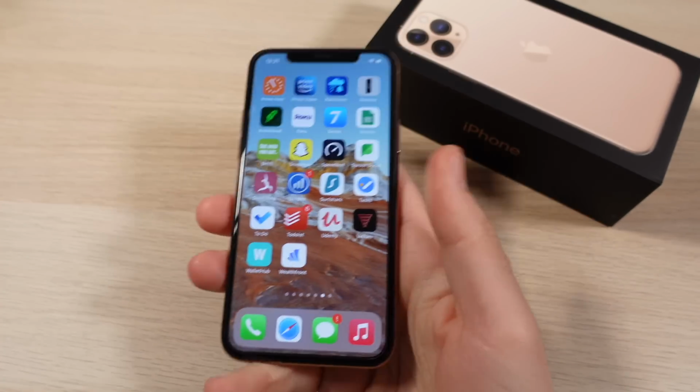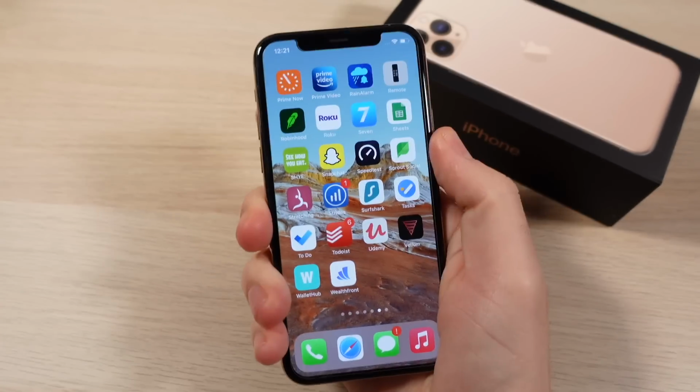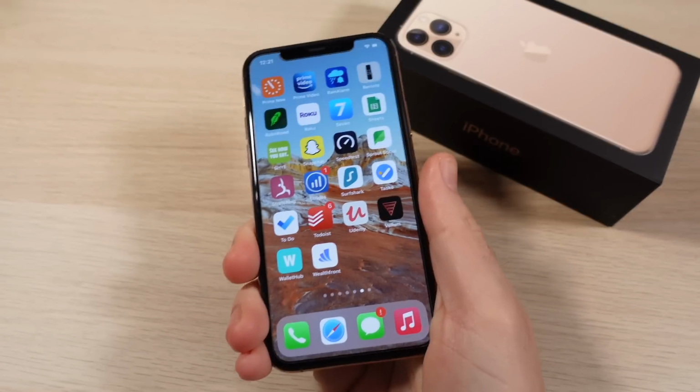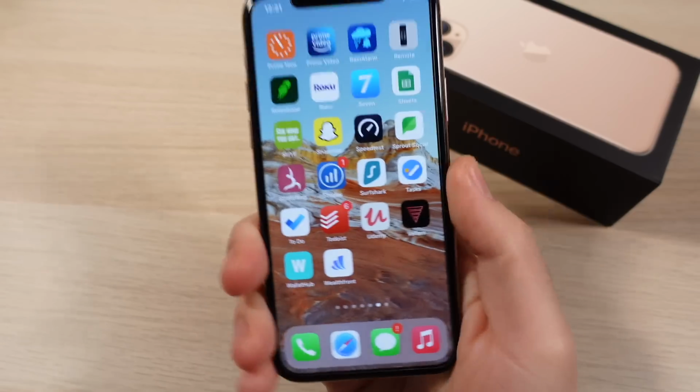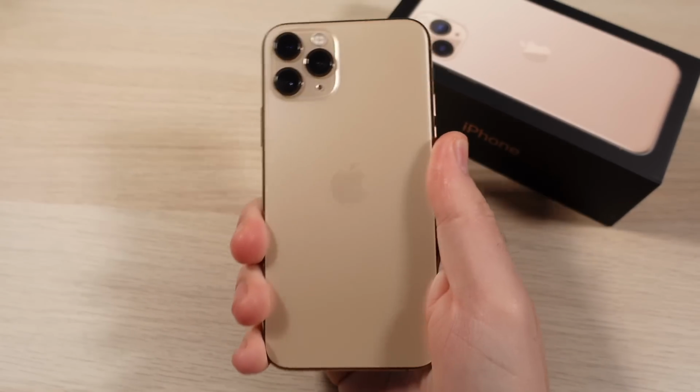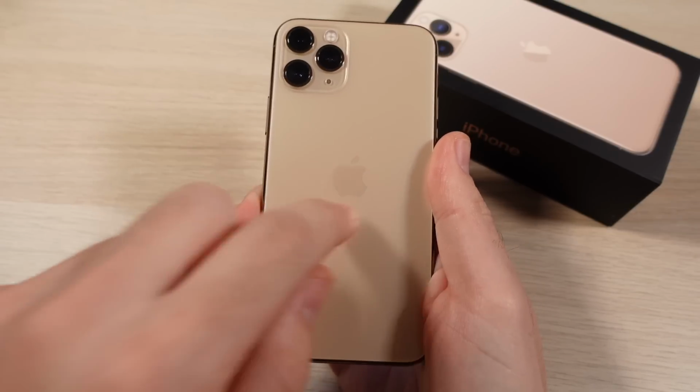It also feels pretty comfortable in the hand due to these curved edges. I actually think this feels more comfortable to hold than the all-new 12 Pro because of those squared edges. It does look industrial, looks nice in the 12 Pro, but this one just feels really good with these curved edges here on the 11 Pro.